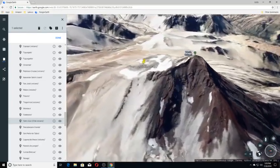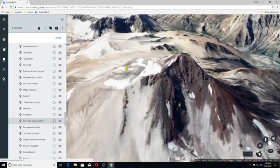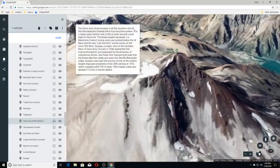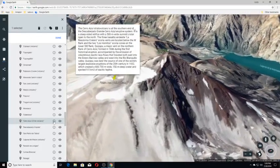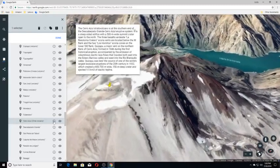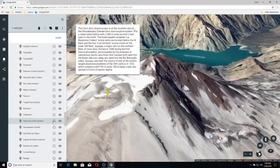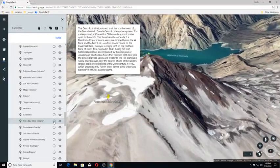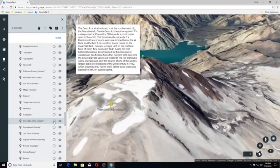And this is Volcan Quizapu. The Cerro Azul stratovolcano is at the southern end of the Descabezado Grande-Cerro Azul eruptive system. It is a steep-sided edifice with a 500-meter wide summit crater open to the north.